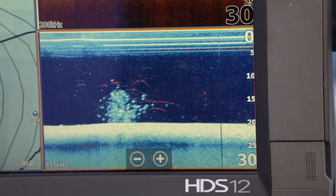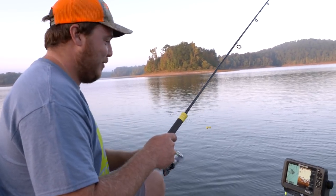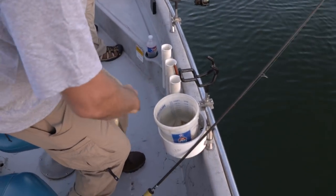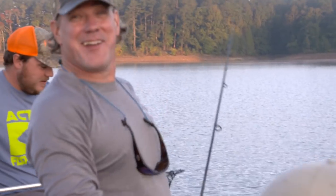Went out and fished a bunch of brush tops. Dustin puts a lot of work in placing this brush out throughout the year. It didn't take us long to get on a good crappie bite. When we drop these down, this is going to go fast, so be ready. Fish on the boat. Right there, rumble. It did not take long.